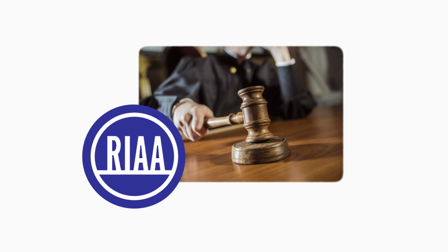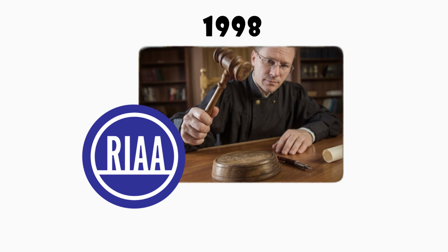The Recording Industry Association of America sued Diamond Multimedia in October 1998, arguing the Rio was an illegal digital audio recording device under a 1992 law written for DAT tape decks. A judge denied the injunction. The Ninth Circuit later ruled that copying your own CDs onto the device was legal space shifting, and that ruling, not any hit song or platform, became the first real legal green light for the entire MP3 player industry that followed it.